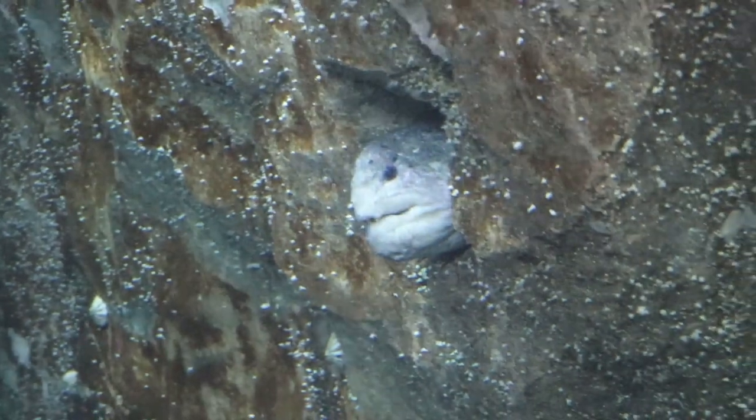Do you see that head poking out of the rocks down there? That's called a wolf eel. Oh boy, they like to dive down deep and hide. There's another one over here. They hide in the rocks so that when their food swims by, they can jump out and grab it really quick. Woo!